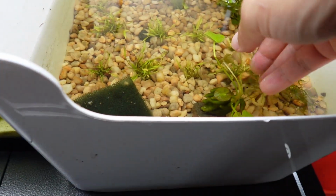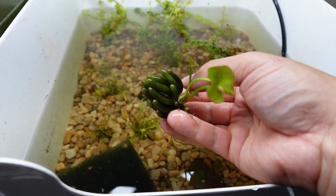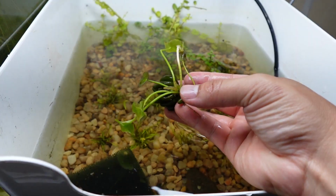Let me take it out for those of you who didn't see it last time. This banana plant is super cool. It looks like a banana. These look like little bananas. Oh, this thing's already growing. It already grew a couple new sprouts. I love it. All right, guys, that's going to wrap up some of the chores in the fish room today.